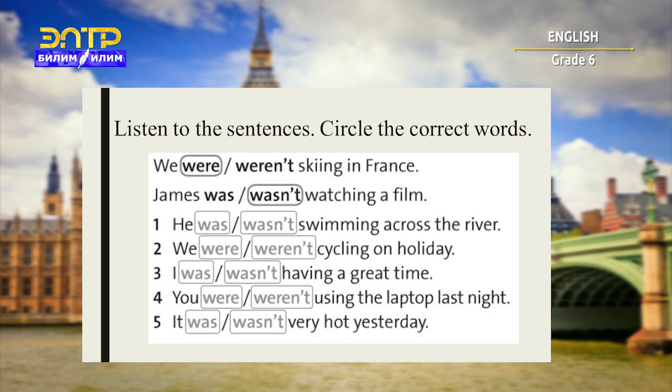Great. Let's check your answers. Number 1. He was swimming across the river. Number 2. We weren't cycling on holiday. Number 3. I was having a great time. Number 4. You were using the laptop last night. And number 5. It wasn't very hot yesterday. Good job, guys. Very good.